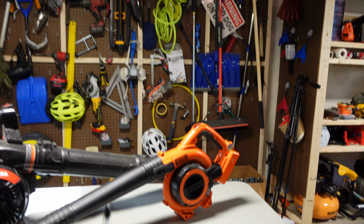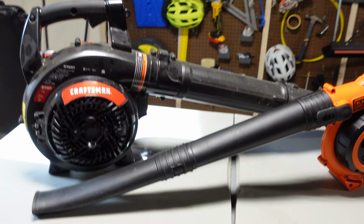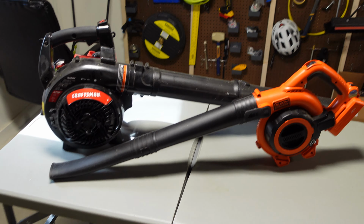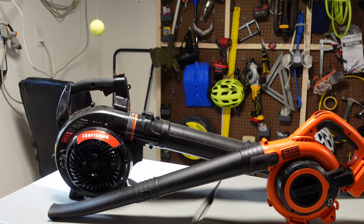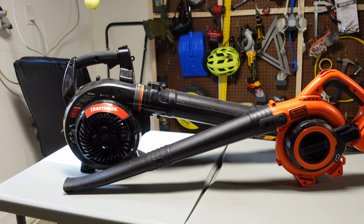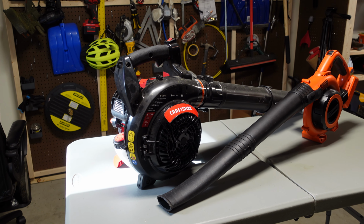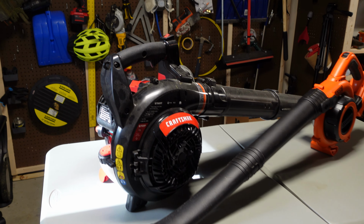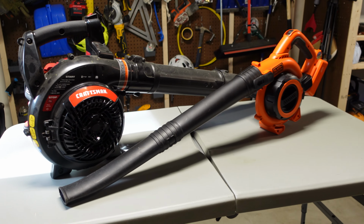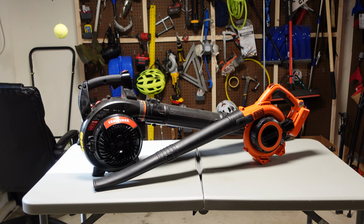But yeah, I started with this guy and I switched to this guy, right? I switched from electric to gasoline. A big reason for that is wet leaves. All right, now you might be saying, well, it's a leaf blower. Shouldn't they both be able to blow the leaves around? Yeah, they can, but one really moves the leaves a lot better than the other, right? And that's the Craftsman.